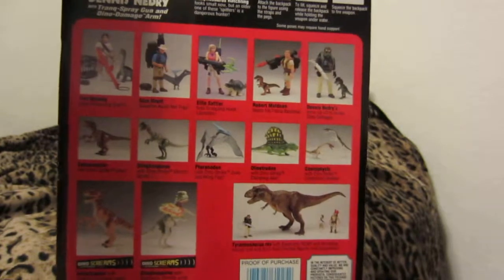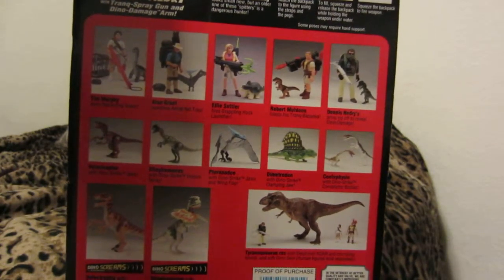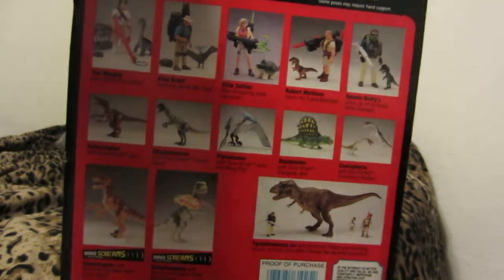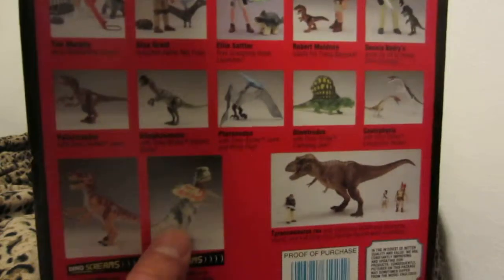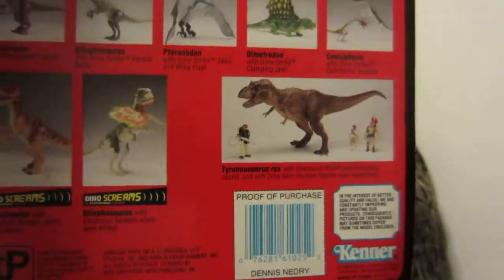But here's all the toys in the line. So I own the Tim, the Alan Grant, the Ellie, Robert Muldoon, Dennis Nedry, and then the Velociraptor down here, Dilophosaurus, and the T-Rex, as well as the compound.